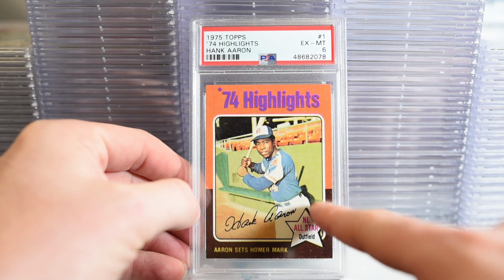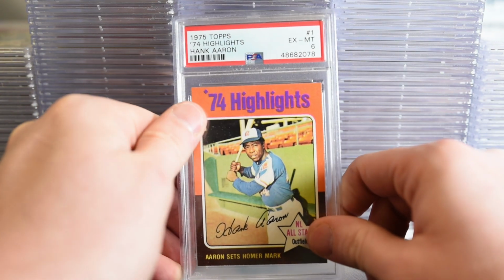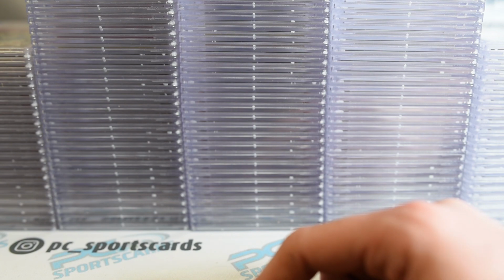There's a little bit of the print defect over here. See how it's white, a little whiter, like little white specks. It's a print defect. We'll see something about that later on when we get some cards that actually have qualifiers. Again, get into that later.